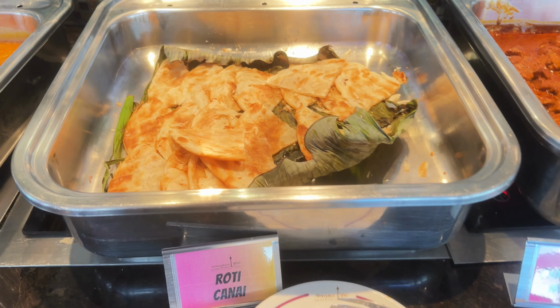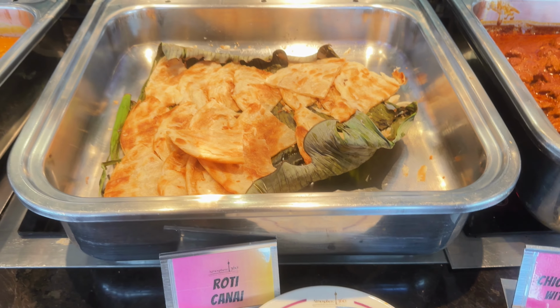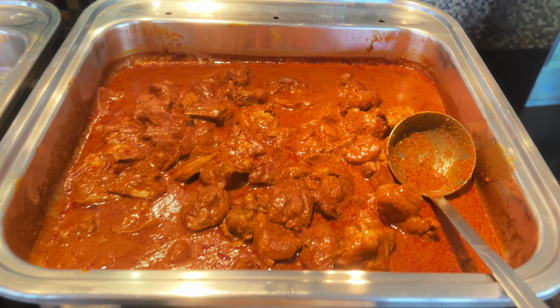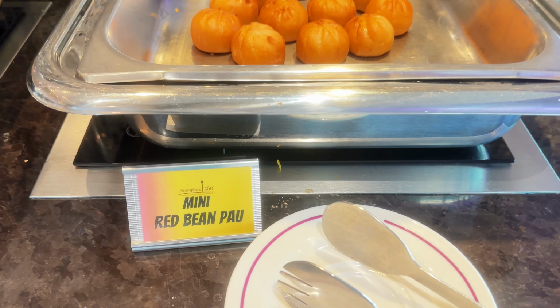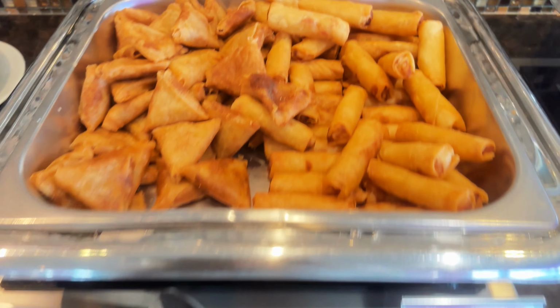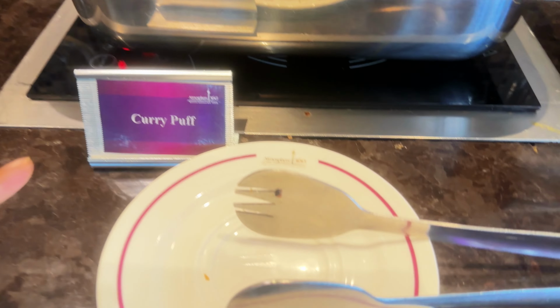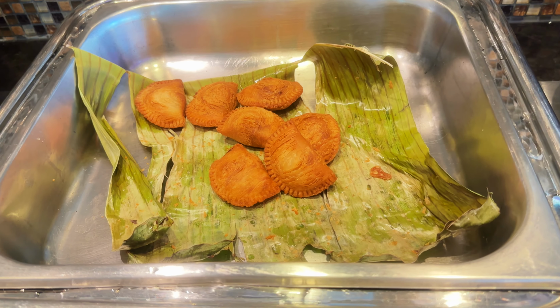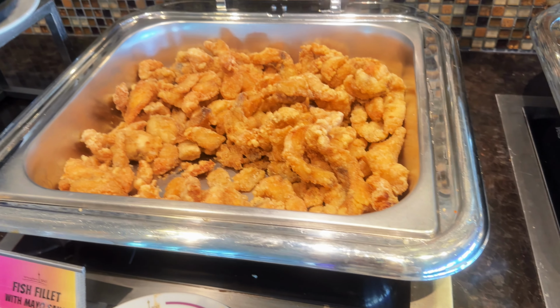My first roti canai. I had here chicken curry with potato, super delicious. This red bean pao seems to be a hit with Waseem. Vegetable spring rolls, vegetable samosa, fries. We have this curry puff. It seems to have, I think, a curry paste stuffing in there. And fish fillet with mayo sauce.